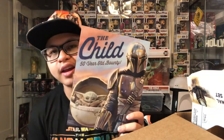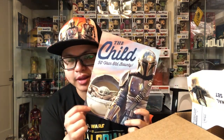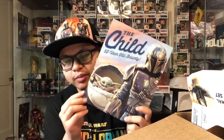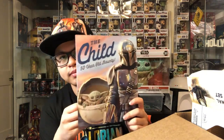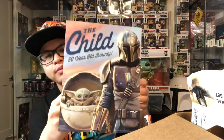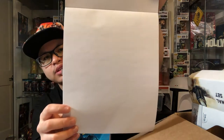And as we know right here, the child, a 50-year-old bounty. So, as in the show, if you're a fan of the show and you've watched the first season, they mentioned that Baby Yoda, or the child, or Grogu, is 50 years old. But 50 years old is probably not that many years in his species. So, there's that. And then this is just a blank sketch pad.